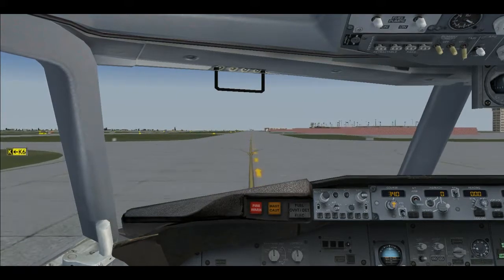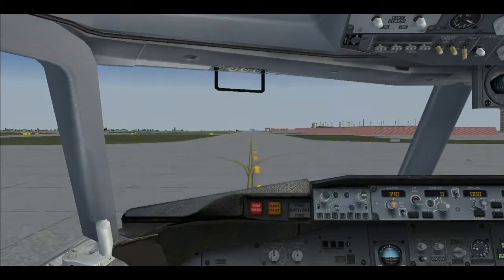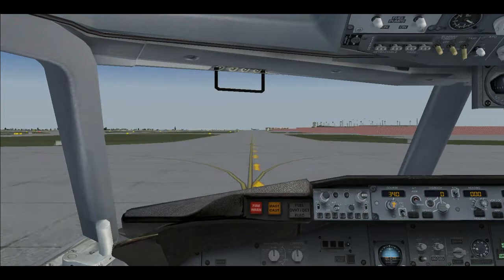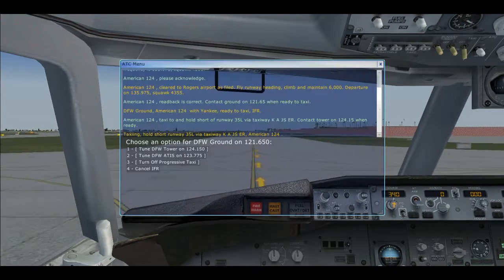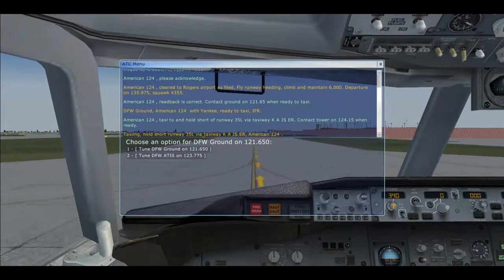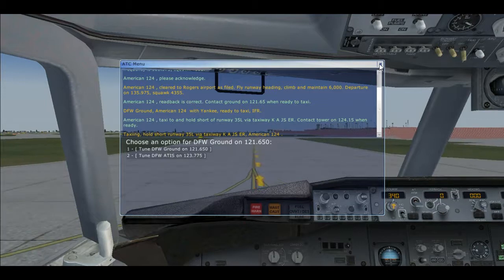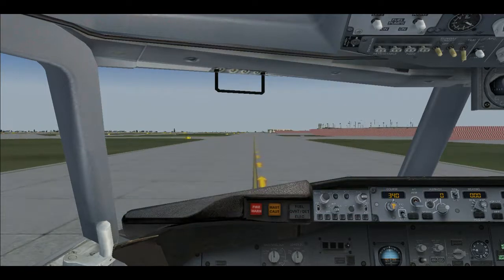So we are lining up on, or we're holding short of 35 left, and we are number 2 for departure. We're going to tune on to tower frequency, that way when we get there, we can just request.